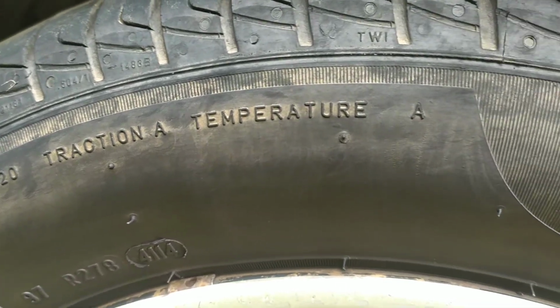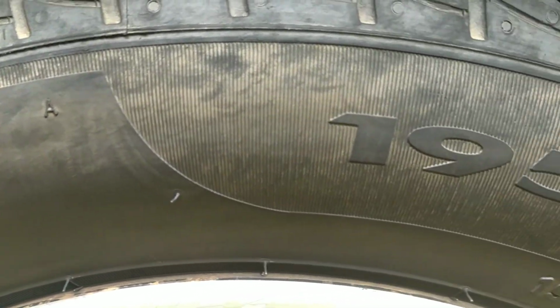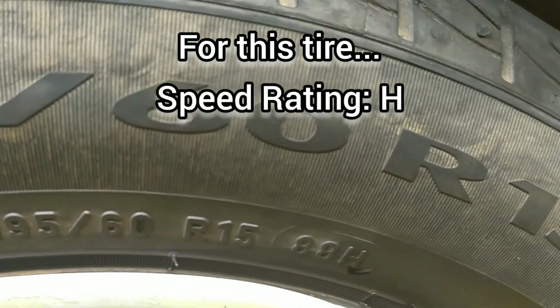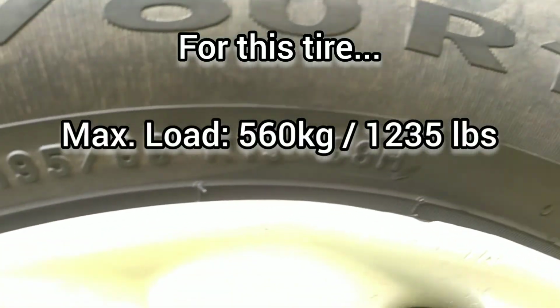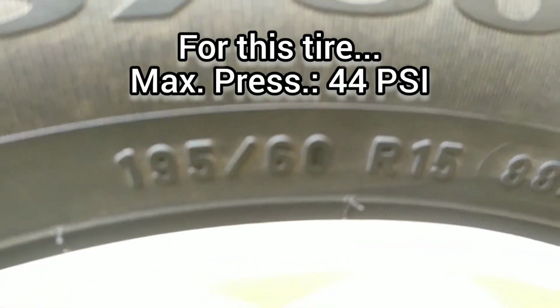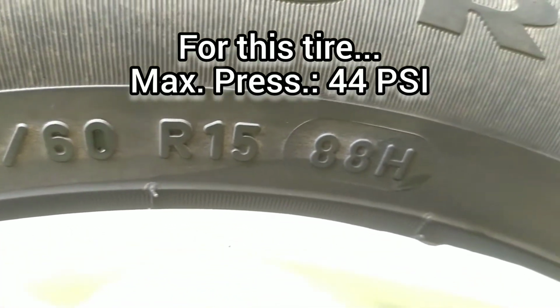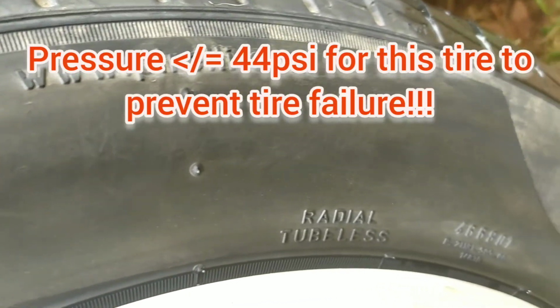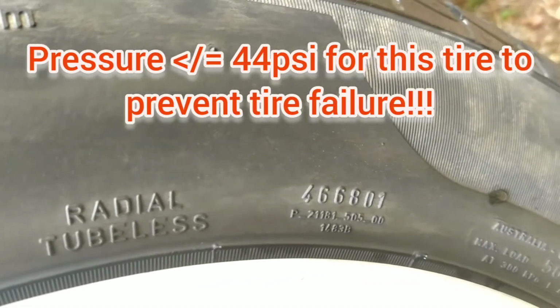A lot of information can be found on the sidewall of a tire. Information such as the tire size, its speed rating, load rating, the maximum load the tire can carry, and also its maximum pressure. The maximum pressure written on a tire should never be exceeded under any conditions.